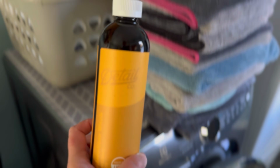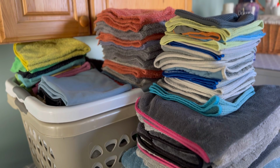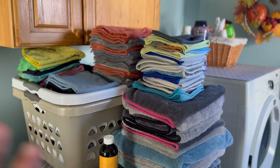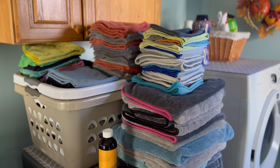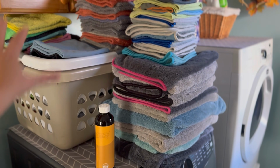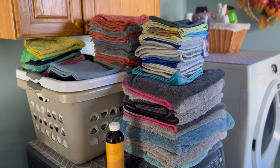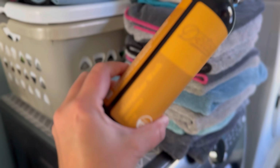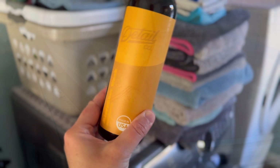If it can clean gunk like that, it will clean gunk off of your microfibers and help you preserve your investment. Hopefully save you guys some money so that you're not constantly having to buy new microfibers. This is probably close to $1,000 of microfibers, not gonna lie. So make sure you guys have the right detergents to preserve your investment.